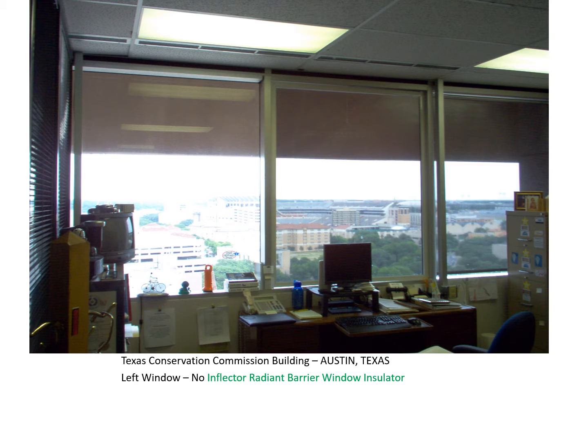In the middle of this picture, you'll see an Inflector window insulator. This is the view that you get. On the far left is no Inflector insulator. So both these windows are insulated. This window is not. And this is a tremendous glare that you get. By putting on the Inflector, you reduce the heat gain, you reduce the heat loss in winter, you reduce infiltration, and you dramatically improve the building envelope.